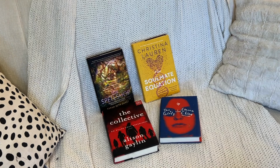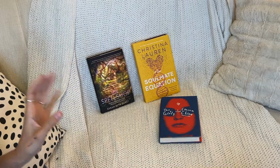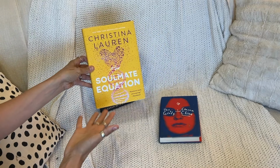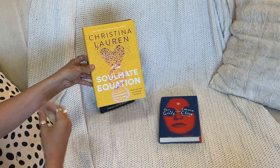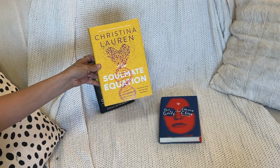A book with a pretty cover. Okay, so this is more subjective. If I had to narrow these down based on pretty covers, I'm going to take The Collective away because I don't think this is necessarily pretty. So that one goes. This one, I think this is pretty for a romance, but I don't think it's pretty in the sense where I would look at this cover and be like, oh, I need to pick that up because of the cover. You know what I mean? So I'm going to take that one out.